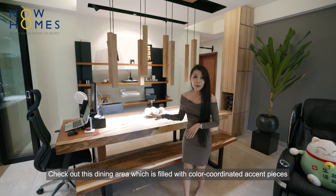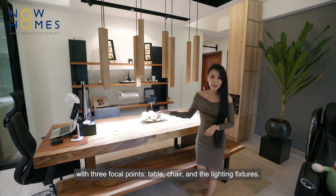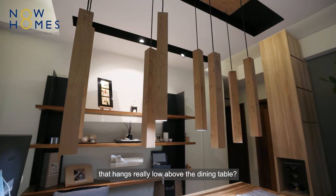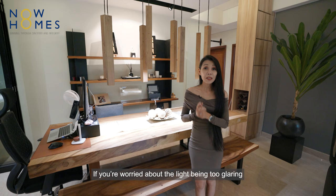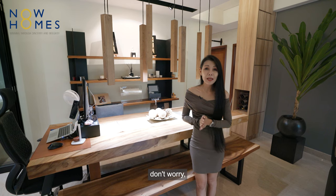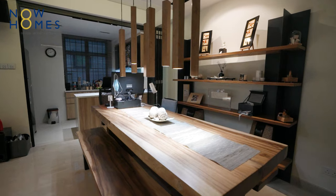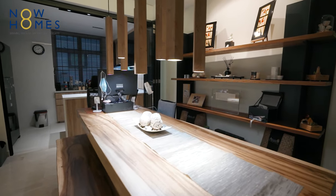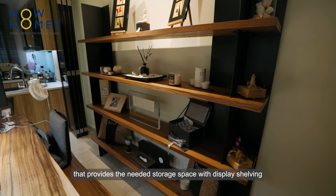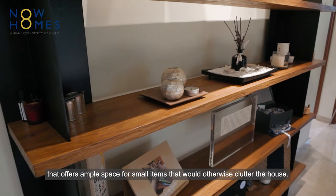Check out this dining area, which is filled with color-coordinated accent pieces with 3 focal points: table, chair, and lighting features. Notice this very special pendant lamp that hangs really low above the dining table. If you are worried about the light being too glaring when dining with family and friends, don't worry, because if you notice, the light is from the bottom, not from the side. Behind here is a very classical looking movable shelf that provides the needed storage space with display shelving that offers ample space for small items that would otherwise clutter the house.